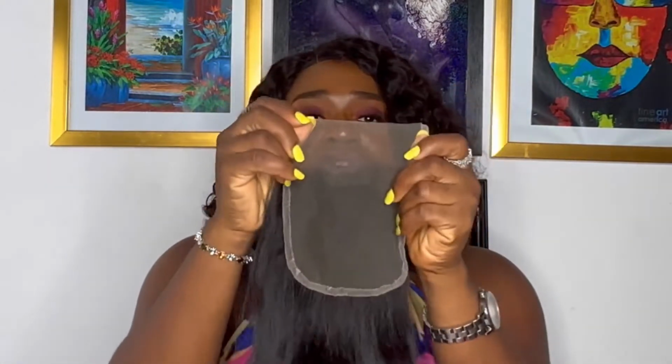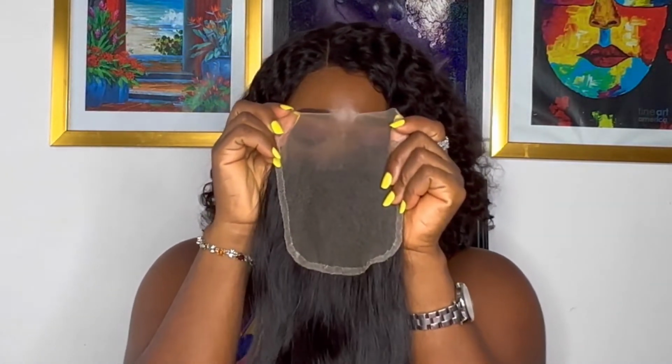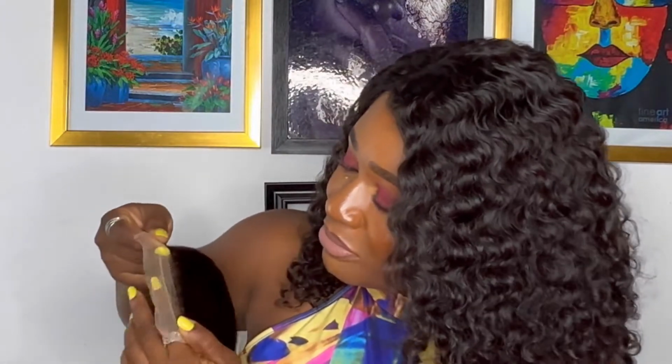This closure right here is a transparent lace closure. This closure right here is an HD lace closure. This closure right here is a Swiss lace closure in medium brown.